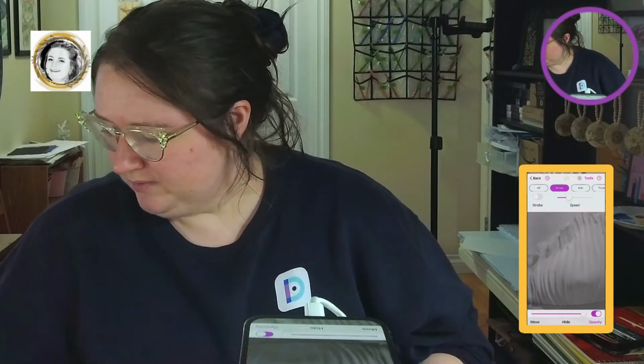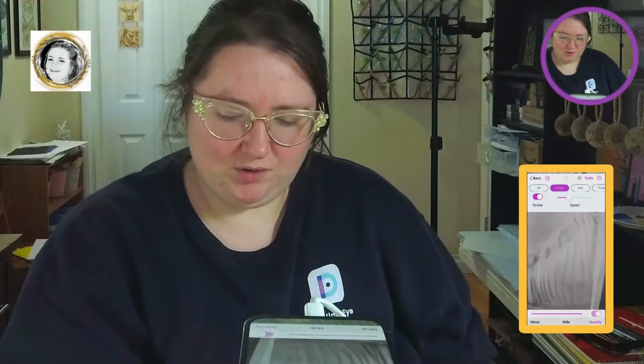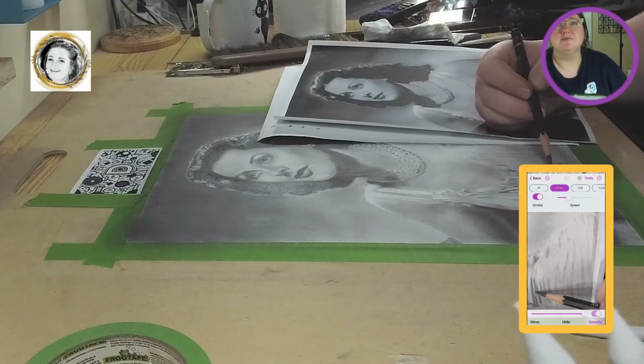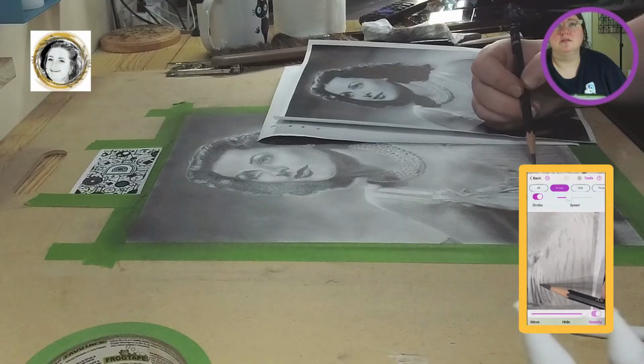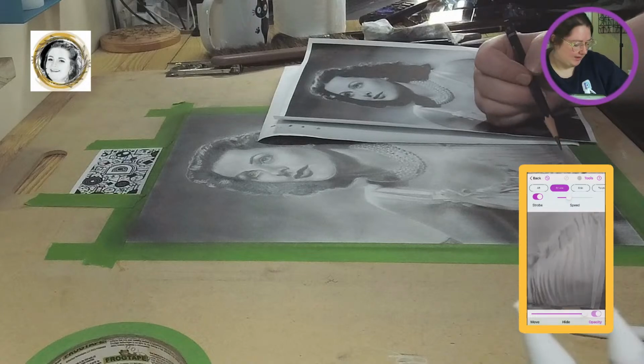So now I'm going to go in with the 6B pencil, and I'm actually going to turn the strobe back on so I can see the differences between my reference photo and the drawing to see where I need to make some darker areas. And I'm still kind of holding the pencil a little closer to the center. This way I can still kind of use the side of the pencil, but I have more control over where the pencil is going.